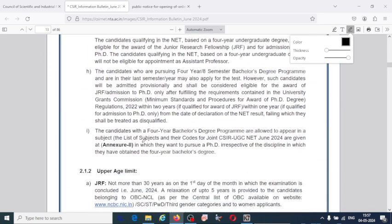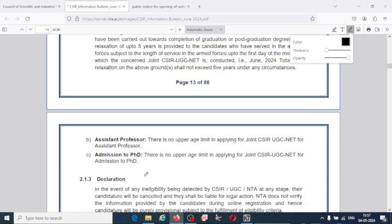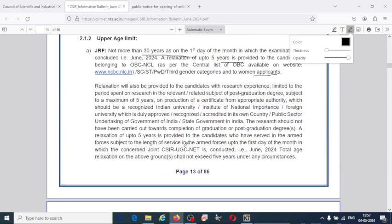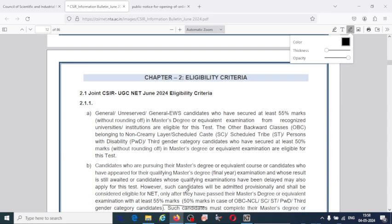And what is the age limit? Here, for JRF it is not more than 30 years. You can apply up to 30 years. After that you are not supposed to apply under JRF. And 5 years relaxation will be there for OBC candidates, SC, ST and women applicants. For assistant professor and admission to PhD, there is no upper age limit. So this is all about the detailed information for this year's CSIR-UGC NET exam.